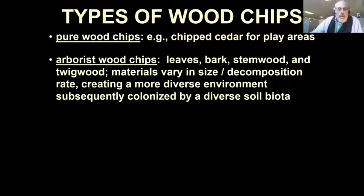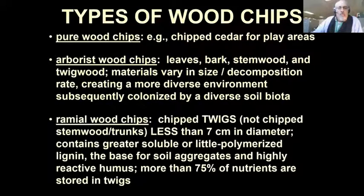But safely speaking, I would say that arborist wood chips are an excellent material to use. They don't convey disease, even if the material that's being chipped is diseased. Most plant diseases, as you might know, require live tissue, and so as you chip up a plant, that material quickly dies and takes the pathogens with it.